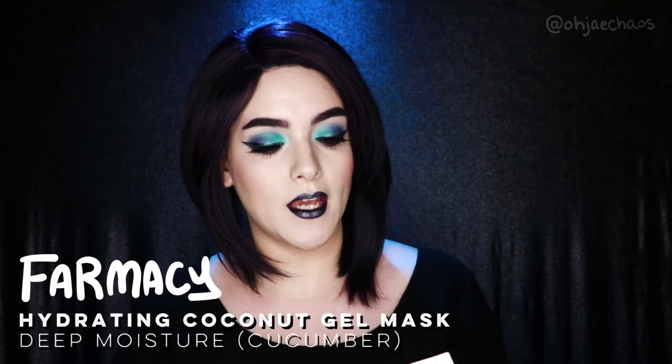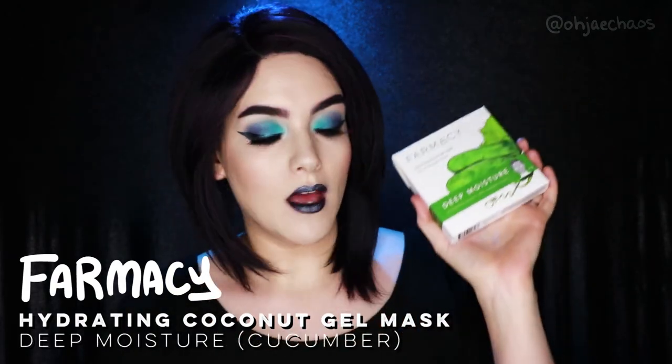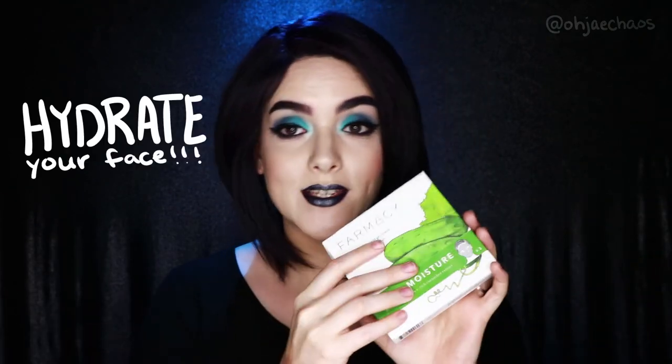I also have been loving the Farmacy Hydrating Coconut Gel Masks. If you're sensing a theme, I'm all about the hydration because we're getting out of winter and the air be dry, yo. So this is really good.